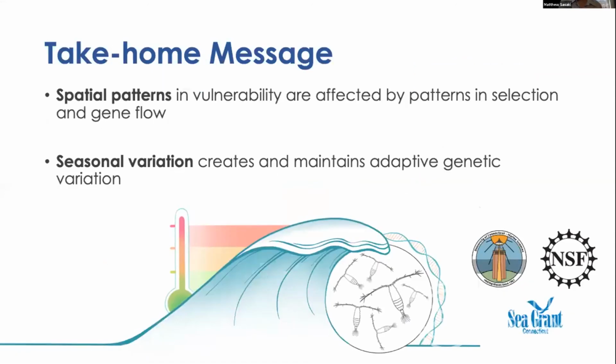I know that the graphs are a lot. And so the main two take-home messages, and how I've related my work on the evolution of thermal tolerance to vulnerability to climate change. One of the things that we found is that spatial patterns in vulnerability are going to be affected by things like patterns in selection and patterns in gene flow, which are important to consider when we're thinking about big picture vulnerability.